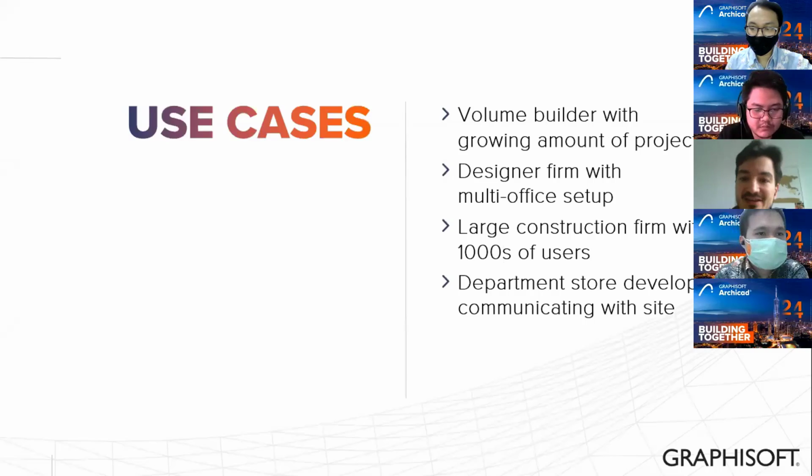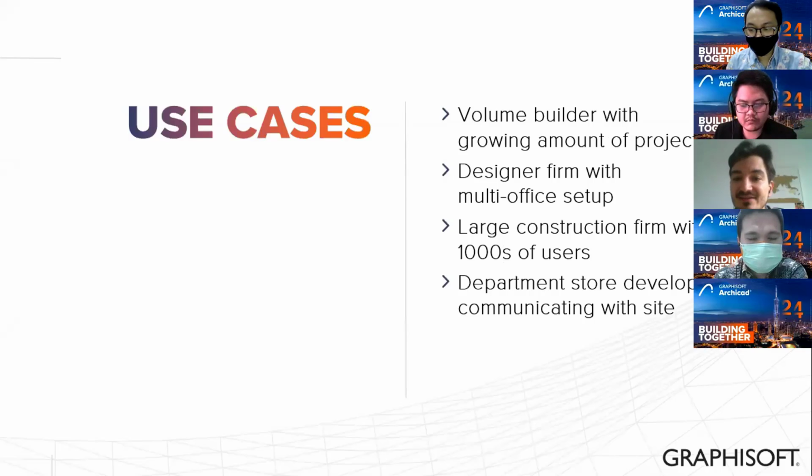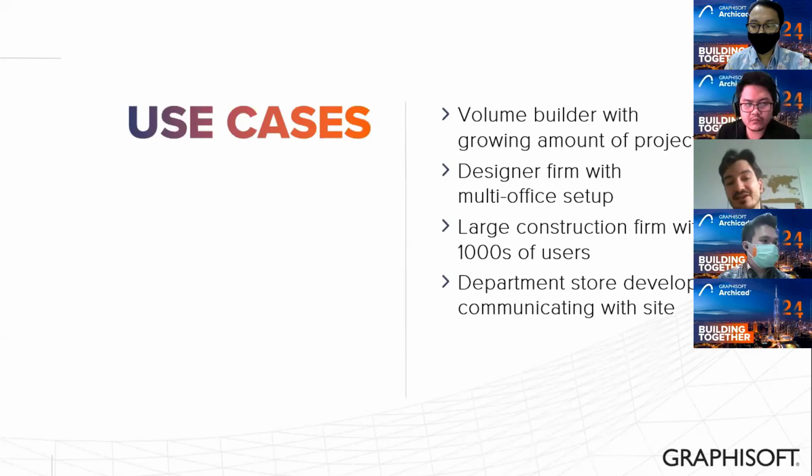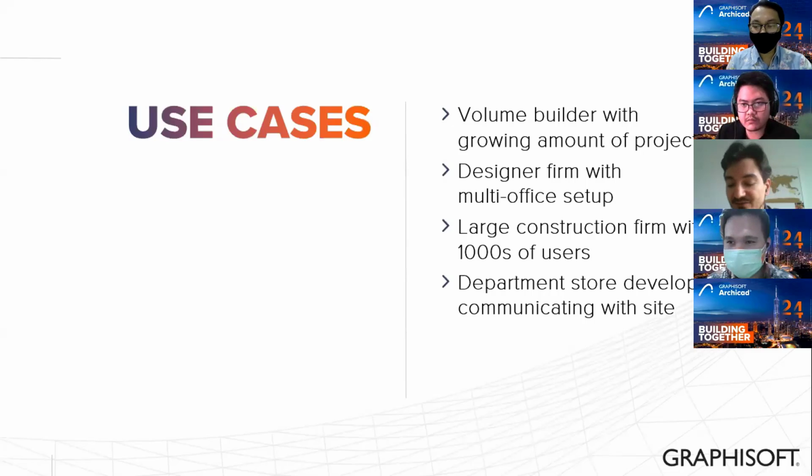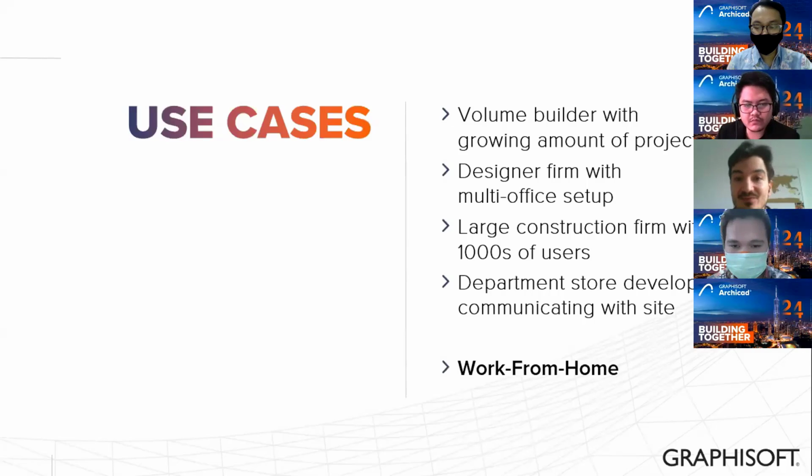Or for example, there can be a large construction firm that has thousands of users. This is particularly a Japanese one, and it's 1,000 users to manage. That's a huge task. So you need to have permissions and advanced management settings. Then there's also this example from Mexico, a department store developer who needs to communicate with the building site. So they have to be in constant touch with the Archicad people and the non-Archicad people. They have to work together. These are the very typical use cases that we can think of when it comes to collaboration, except that there's a totally new one this year as well, and that's work from home.